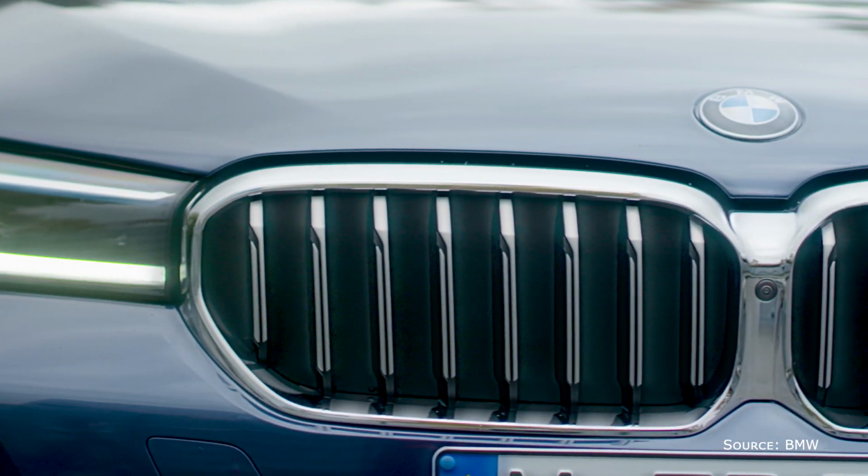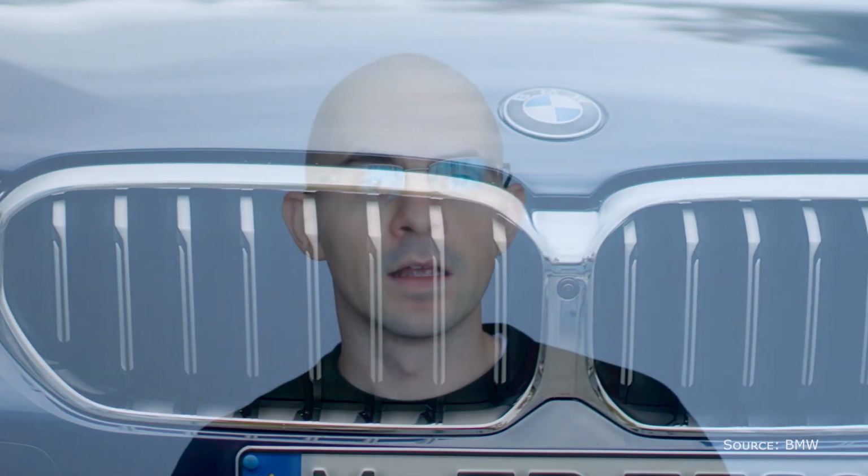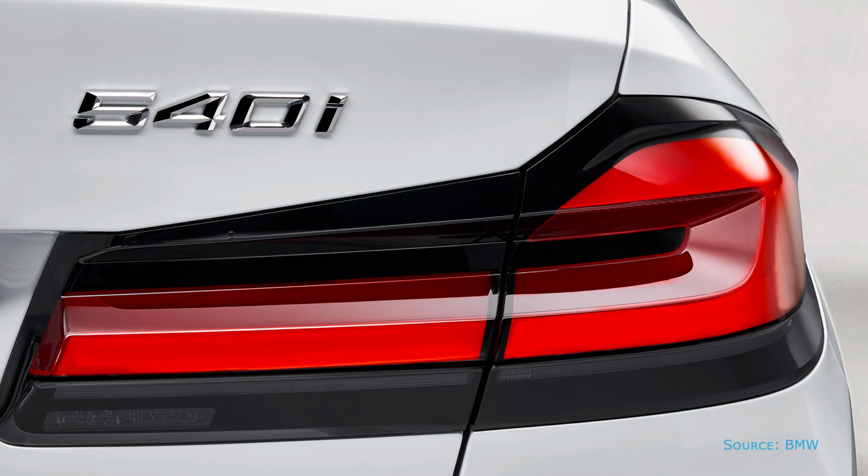The new BMW 5 Series has new taillights that also keep their historic L-shaped design. The new thing here is that the taillights have a three-dimensional design. If you're wondering what the other changes in the rear end are, I have a video for you. Let's see.